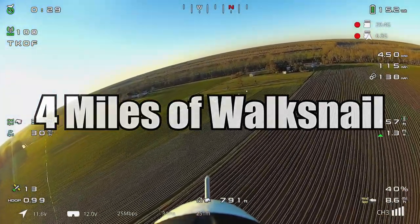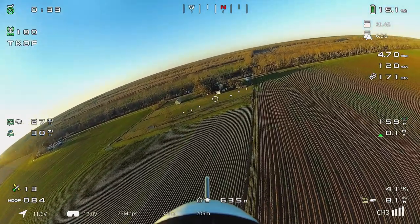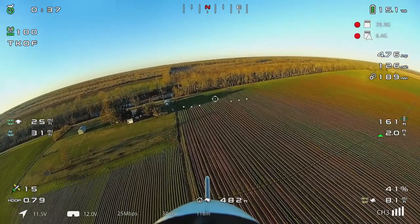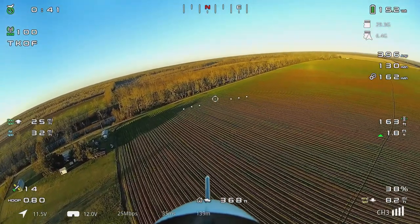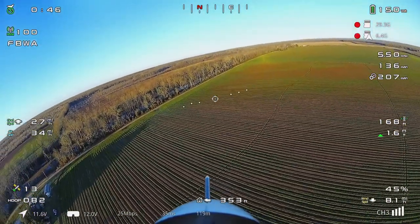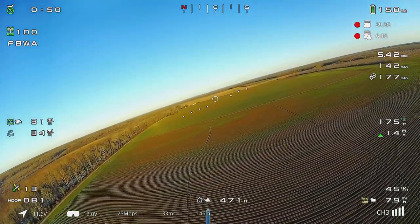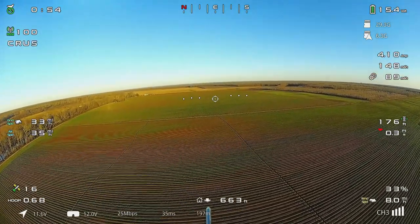All right, so we're in the air once again, flying Walksnail. It's a little bit windy today, but not terribly so. See, we're sitting on about 8 miles an hour thereabout. So I'm actually going to switch over to fly-by-wire, fly-by-wire A. And I'm going to head out in this direction right out here, and go to cruise.